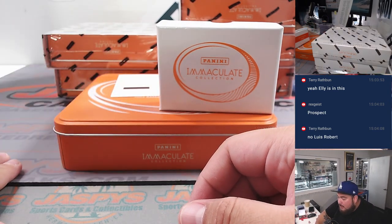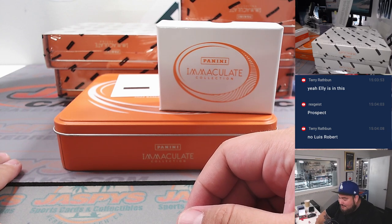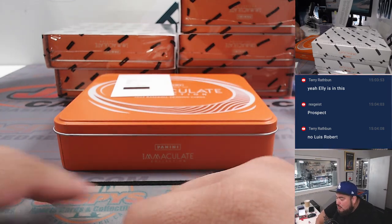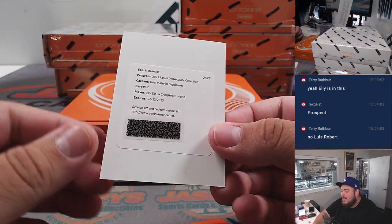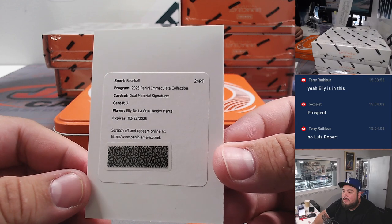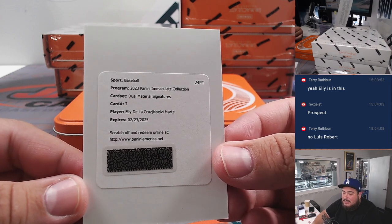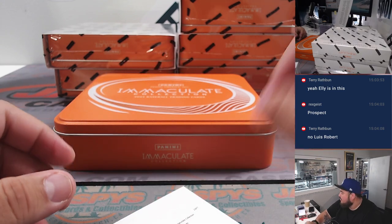All right. Well, speaking of that man, Ellie, I thought I just read this correctly. How about a dual material signatures card number 7 featuring Novelli Marte and Ellie De La Cruz. Don't have to worry about randomizing that one. So that's going to go all to the Reds. There you go.